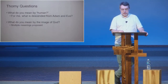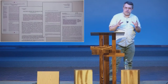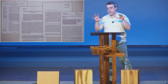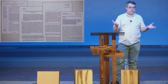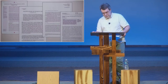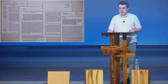And again, I don't want to belabor this too much. There's lots of discussion about this, a lot of discussion about this in the light of human evolution. And the big push nowadays is for theistic evolutionists to try to figure out, all right, well, what is the image of God? And how does it fit in with evolution? So when you go to Google Scholar or whatever, and you look up image of God, and you look at the most recent articles, they're all going to be articles written by individuals from this evolutionary perspective.